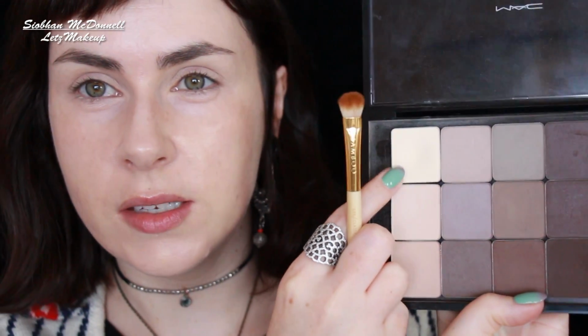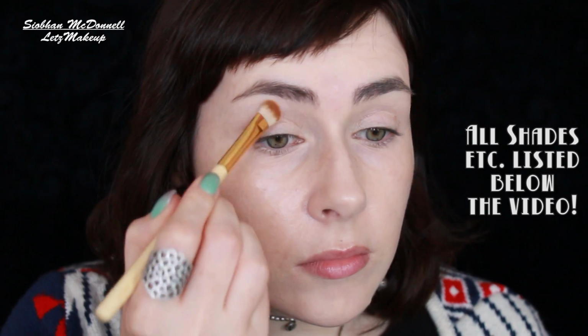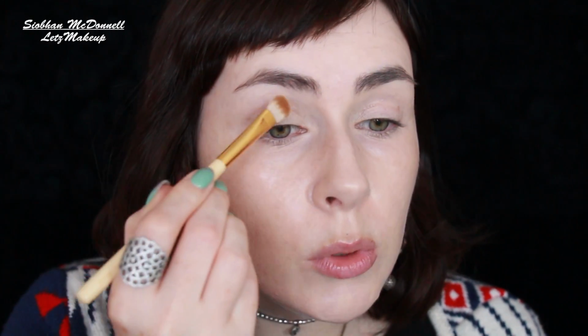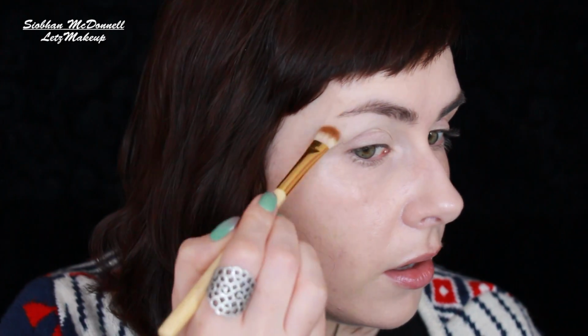Okay, definitely a good idea to zoom in for this. I'm going to start off with this light Inglot colour. If I don't know the numbers offhand, I will insert them here, but this is the Matte 351. It's just a really light vanilla colour, probably similar to Mylar maybe by MAC. Something nice and light like that, and it's totally matte. Anyhow, let's move on to the lid colour.